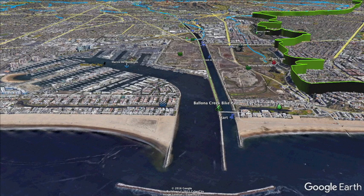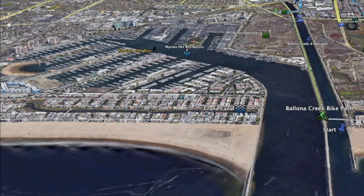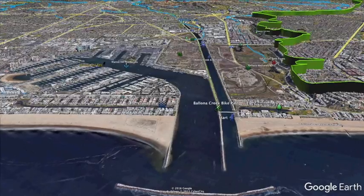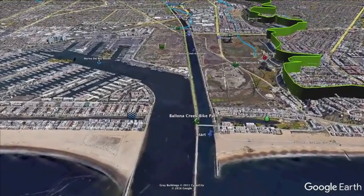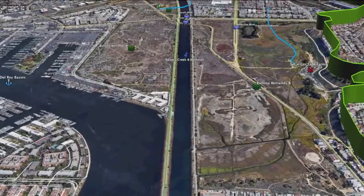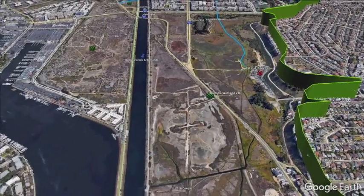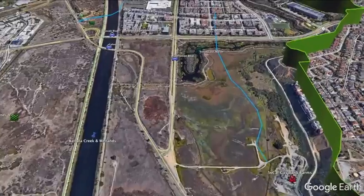Our first stop is at the Pacific Ocean at the entry to 950-acre Marina del Rey Boat Harbor and the mouth of Ballona Creek and bike path. Our next stop is the Ballona Wetlands Ecological Reserve, 640 acres, home to many birds, animals, and insects, providing a vast, untouched vista visible from Culver Boulevard.